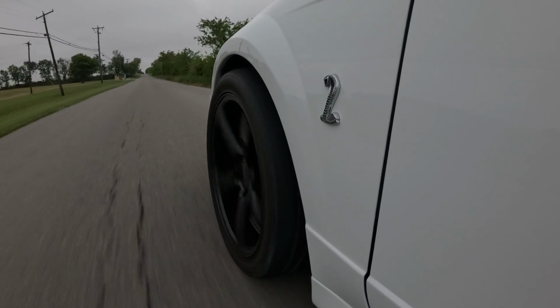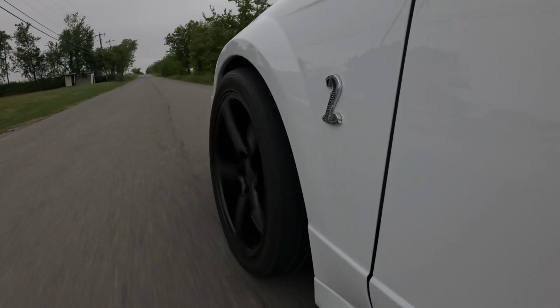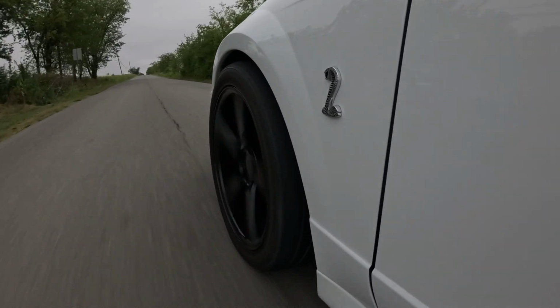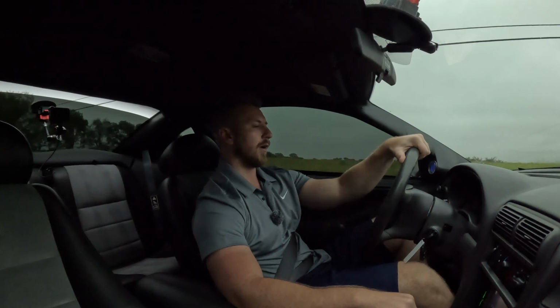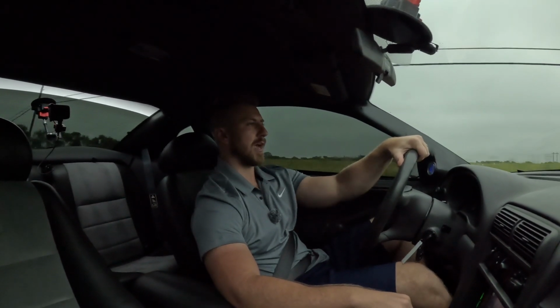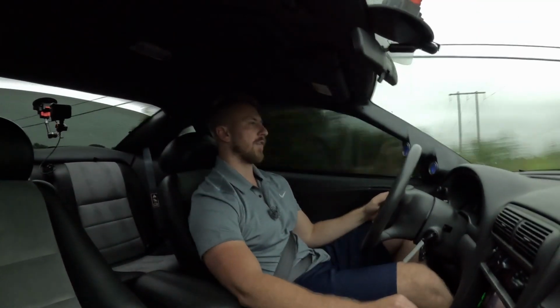Testing out the suspension, again, with all the stuff done, it's going to perform excellent going down this bumpy road. These cars just drive so nice. The suspension on these when they were new was great. No issues, no sounds, nothing weird, no shakes, just a great driving car.